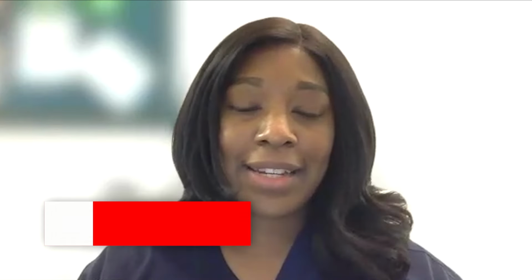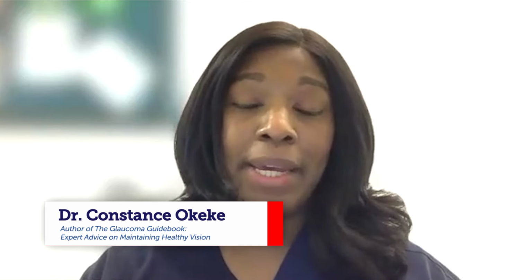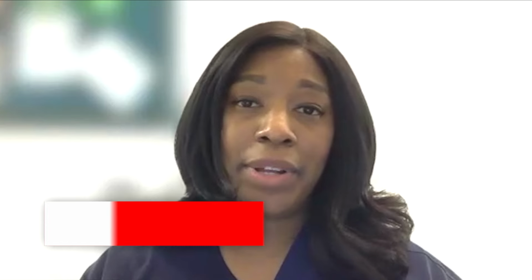The reality is that in the early and the moderate stages, it's not really easy to tell that someone has glaucoma. That's the part of glaucoma that we call sneaky. We call it the sneak thief of sight because it's really very gradual.